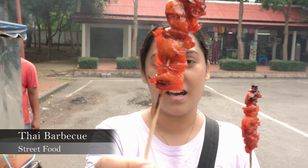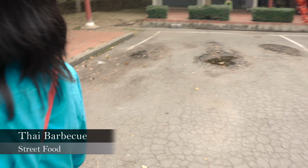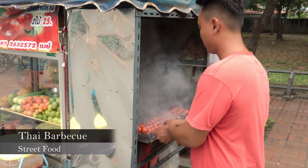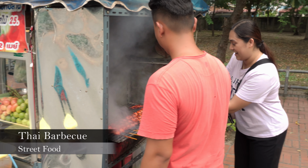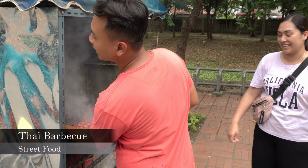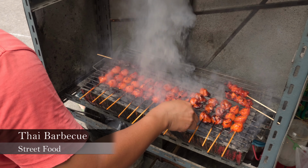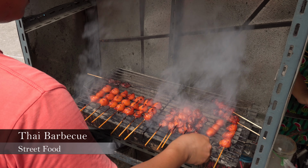Let's try. It's chicken, and they are grilling it there. I want it hot, that's why I asked to heat it a little before I eat. See, the chicken. It smells good. Very good.